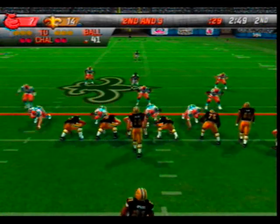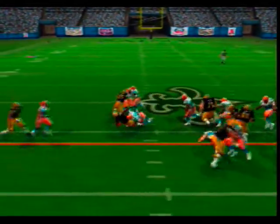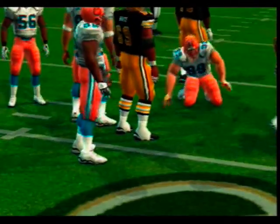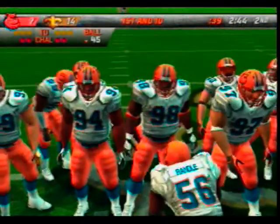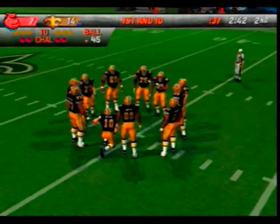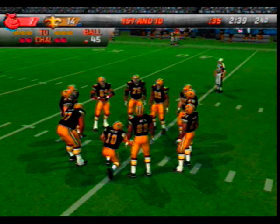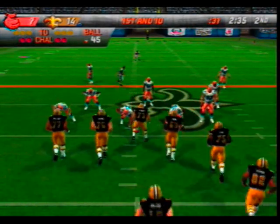Stay put now. Only one man back. Hand it off. Henderson comes up to make the play at the 45-yard line. A powerful run to get the first. When you've got a free man coming at you, sometimes the best thing to do is put your shoulders down and take them head on. First ball on their own 45. Ball on the 45-yard line.